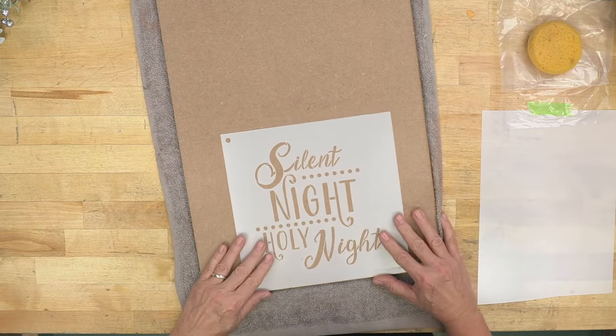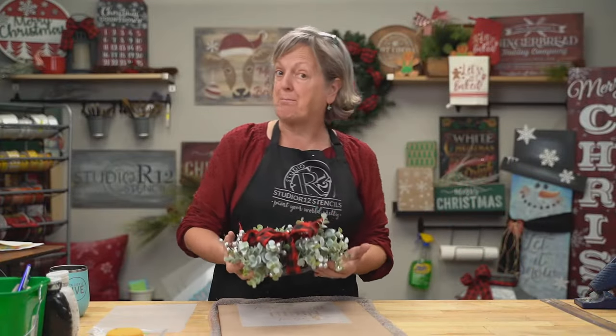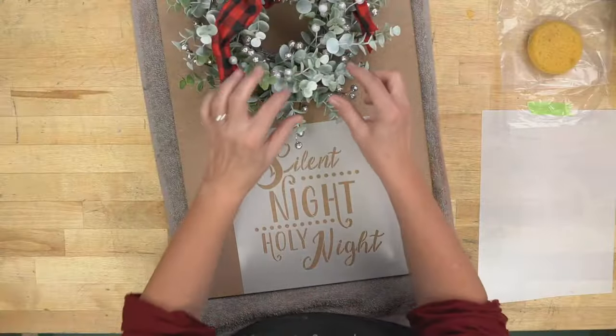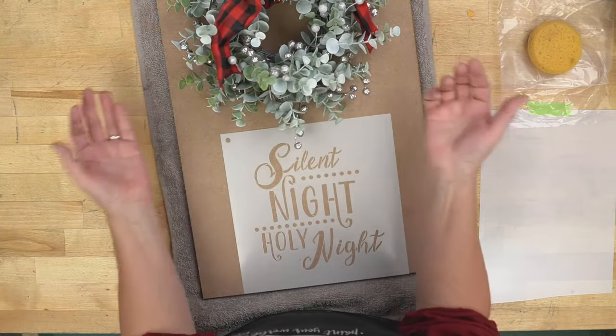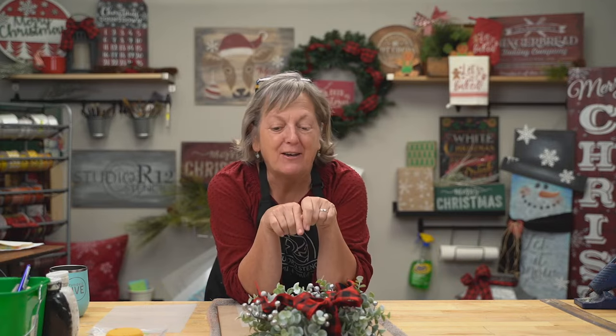So the plan for this is we have taken a wreath. This was a spring greenery wreath, and I took it outside. I have a trash can with an old board on it, and I just spritzed it with some white primer to make it into a Christmassy wreath. I feel like your price of admission right now is this idea right here, because I never thought about it. Rachel said, why don't we spray paint it? And I'm like, great idea.